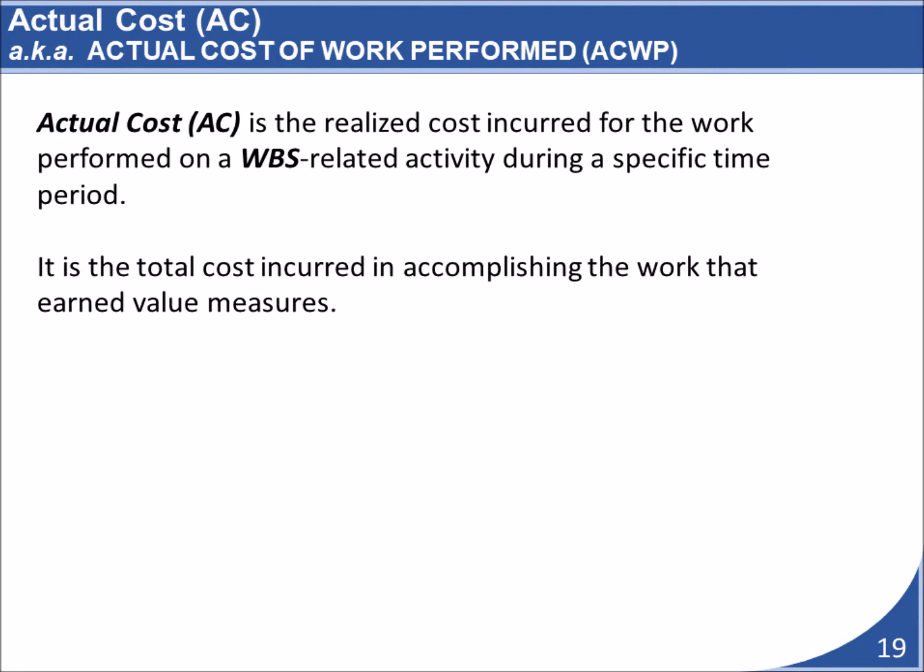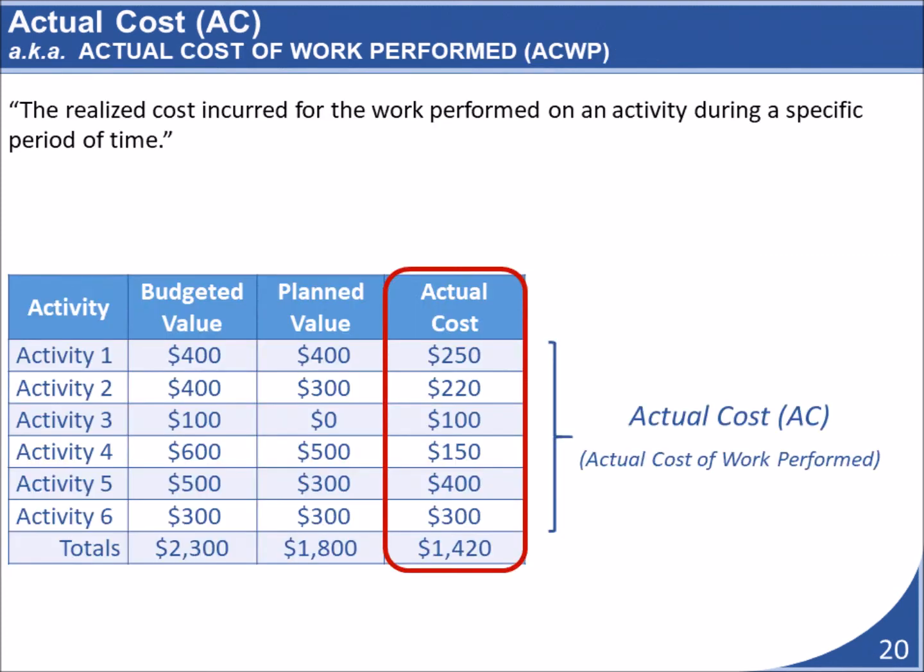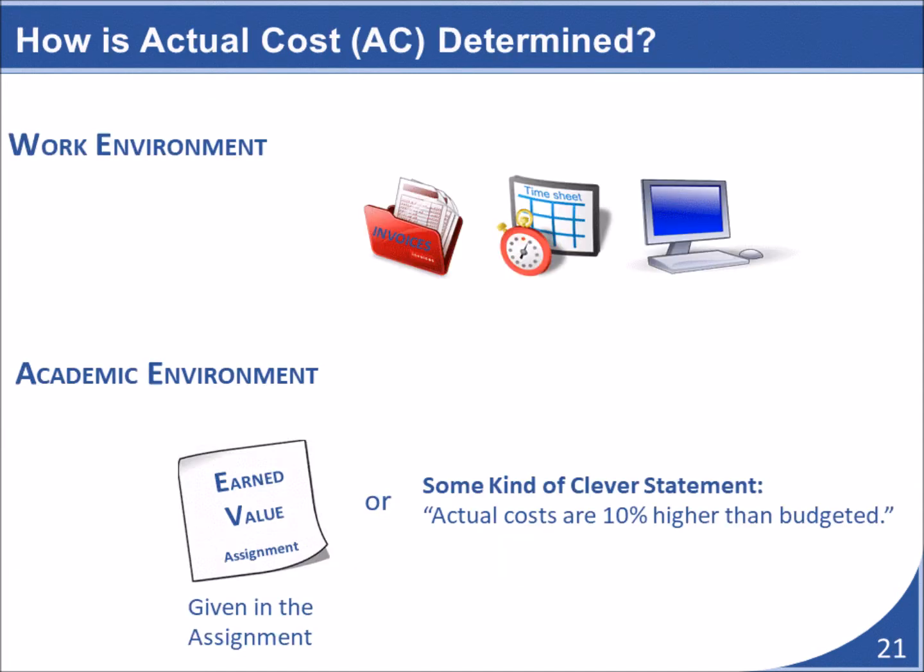Actual cost refers to how much material and labor expenses have occurred for an activity at a particular point in time on the project. We can update our table by adding a new column that shows how much has been spent on each activity so far. How do you determine these actual costs? In a work environment, you would have to look at invoices, purchase orders, timesheets, or financial tracking programs to find actual costs. But in an academic environment, this information is usually just provided to you or provided in the form of a formula that would allow you to calculate the actual cost.